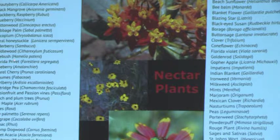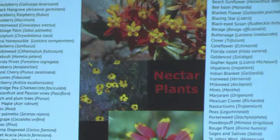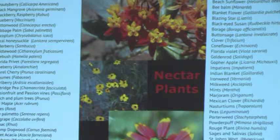Fiddlewood, firebush, Florida privet. I have most of these in my yard. Marlberry, partridge pea, passion vines. There is one, is it still here? Did somebody take the passion vine? Oh, you did, okay. It doesn't matter which passion vine it is. I don't have the large passion vine in my yard. I have this small corky stem passion vine that the butterflies like, but the bees still go to the flowers. They find them. They're tiny, and the bees are always there.